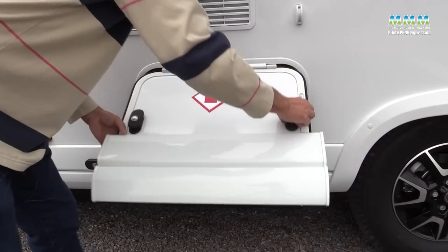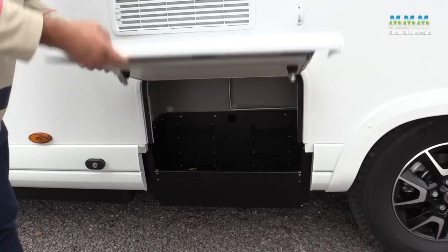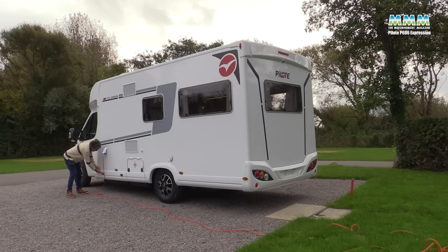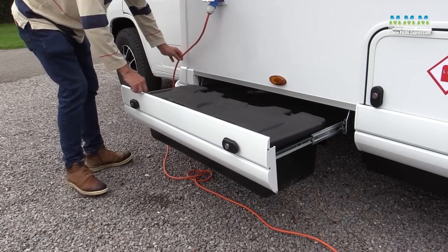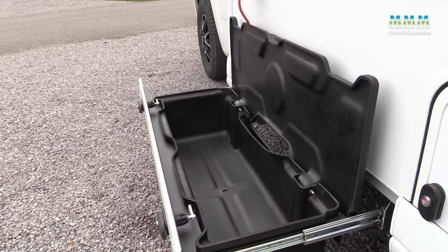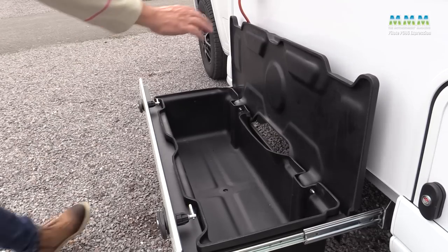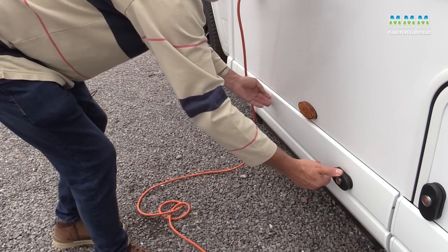Your gas locker is here, and in usual Pilote style, that will take two 13 kilo cylinders. And then forward of that, you've got this skirt locker. Unfortunately, the main seat does drape down in the way slightly, but it's not really a big issue. And then that pulls out, you've got a lidded compartment that will take up to 70 kilos. And that's an ideal space for your mains lead, levelling wedges, all that sort of thing, in a nice out of the way compartment.